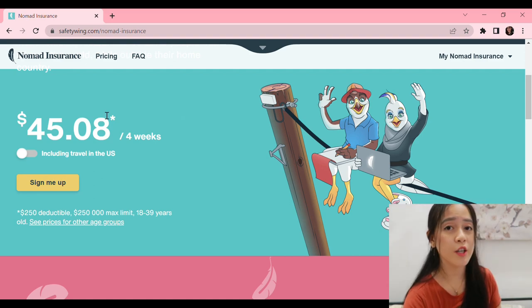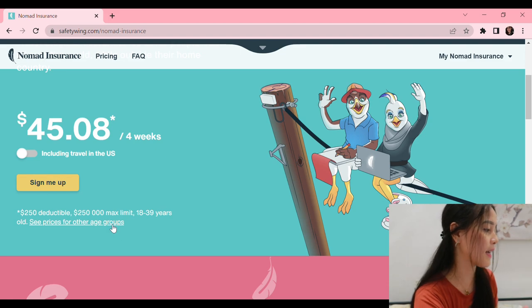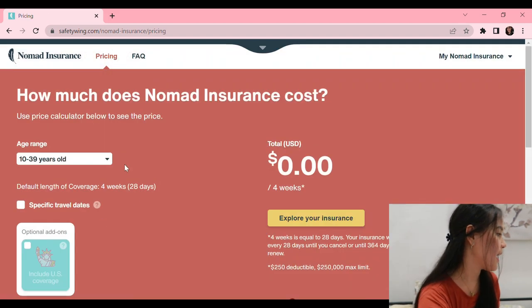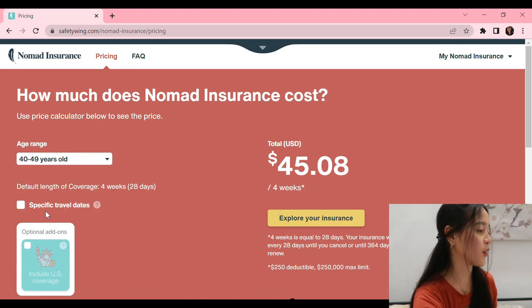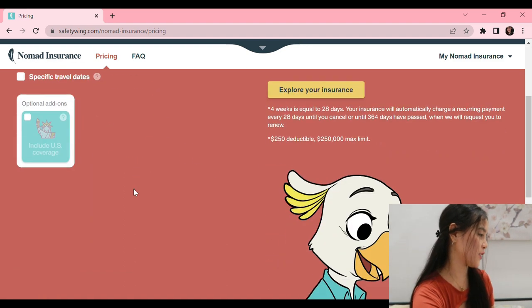So it says here $45.08 per 4 weeks. So if you're 10 to 39 years old and you will be traveling for 4 weeks, you will be charged $45. Their prices differ depending on your age. So let's see the prices for other age groups here. Just click here. If you're 40 to 49, you'll be charged $73. 50 to 59, $115. If you're 60 years old, $157. And 65 to 69, $157.36.